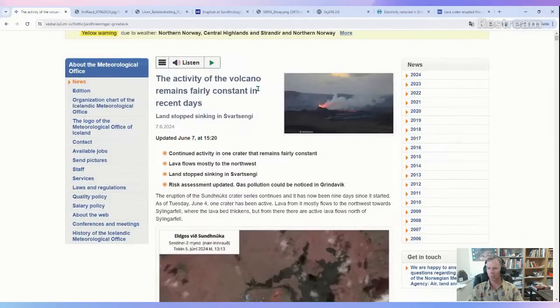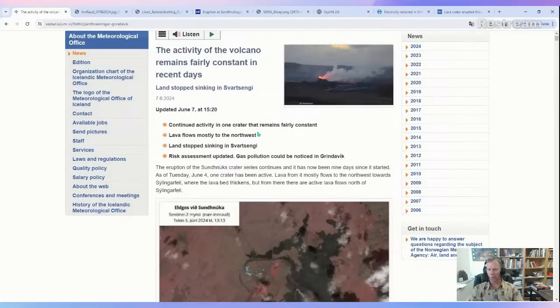So the activity of the volcano remains fairly constant in recent days. This is an update from today, about 3:20 Iceland time. So activity is confined to one specific crater with fairly constant output. The flows are mainly going to the northwest, but there is a little bit of ponding there to the south. That's exactly what we saw on our flight, as we approached from the south, we could see some of that lava ponding there.